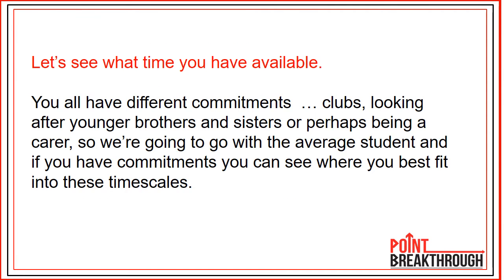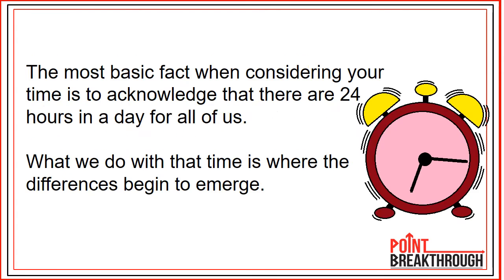So let's see first of all what time you actually have available. Now, you all have different commitments. You have clubs, after school clubs. Some people look after younger brothers and sisters, or perhaps you're a carer. So what we're going to do is to go with the average student, and if you have commitments, you can see where you best fit into these time scales.